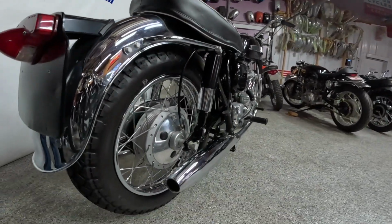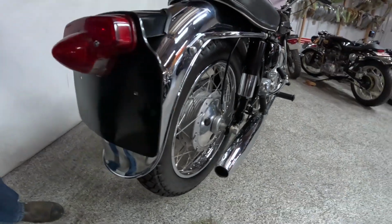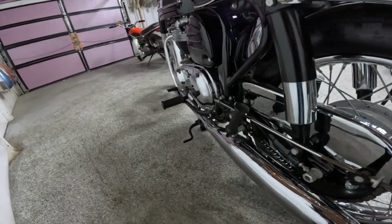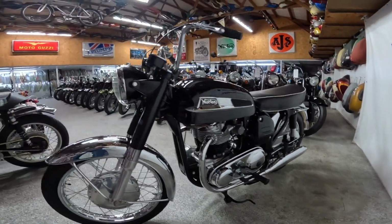Isn't this just gorgeous? That is a large drum brake, isn't it? Beautiful rims, beautiful spokes. Well, brand new tires. Look at that chain guard. Everything's chromed. Look at those pipes. Very good looking. Everything is just shiny on this one.